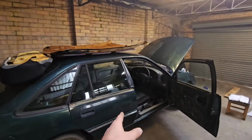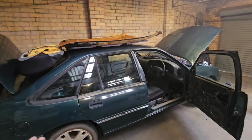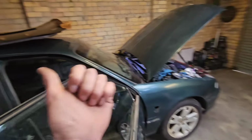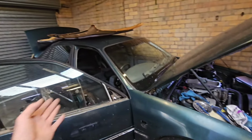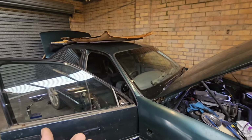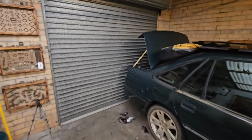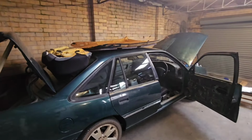Then we got it home and started stripping it out. So we took the seats out, we took the carpet out, we cleaned it thoroughly because it hadn't seen a clean in about 10 years. We gave it a bath on the outside. We replaced the exhaust. As I said, we put a new alternator on it. We gave it a full service, a full check over, and look, here we are today. So basically, super exciting news. We are keeping this car, the $200 Cheap Car Challenge.